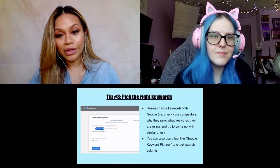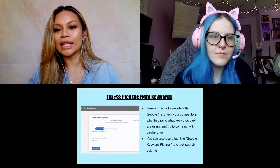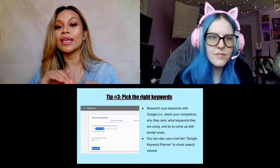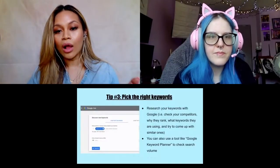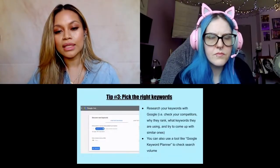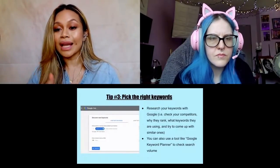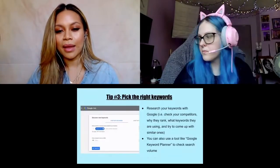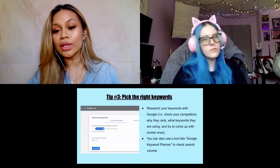Which brings us to tip number 3, picking the right keywords. We're going to dive into another less technical process that's equally important, which is the in-depth keyword research. We'll help you start with a strong keyword foundation that will make or break your e-commerce SEO efforts so that you could save time and money. And then we're going to take you through the process step by step.